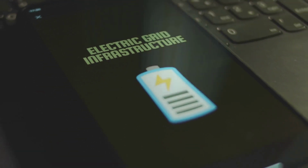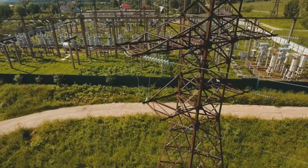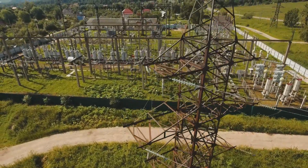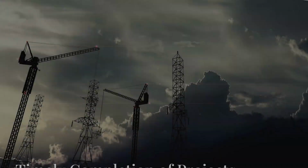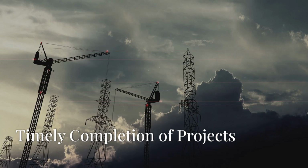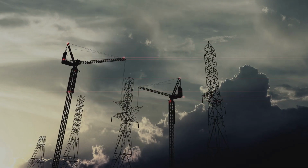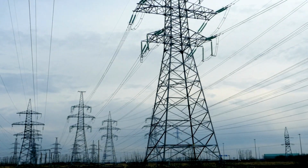Infrastructure development metrics. Now, let's shift gears to infrastructure development. After all, a growing economy needs a growing grid. Timely completion of projects, because nobody likes waiting for their electricity superhighway.